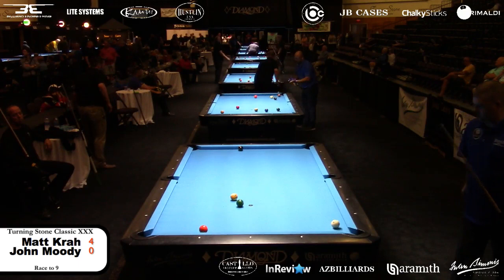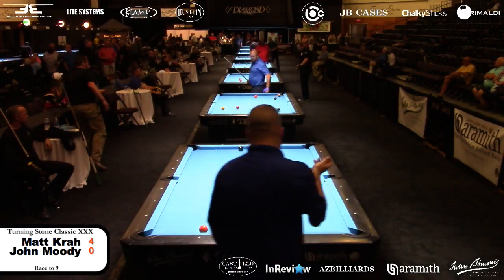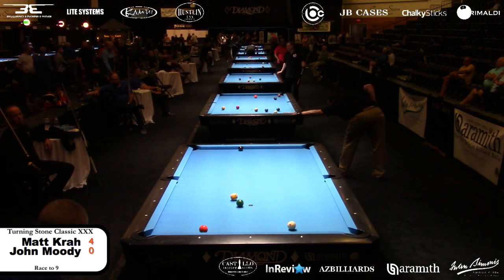Strong shot there by Matt Krah, up 4-0. Yeah. Against John Moody here at the Turning Stone Classic. A little bit of a mess right here. 6 in the side, and then you got to follow through to get up on that 8 ball. If he doesn't catch the top part of the long rail, if he catches the bottom, he's got to bounce and then go over back to the other long rail. It's going to be a great shot.